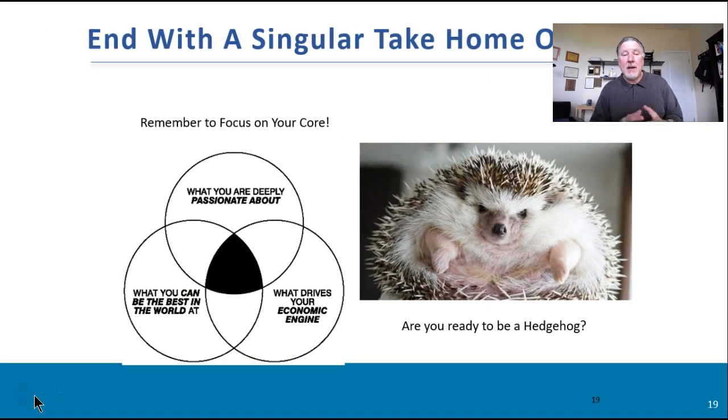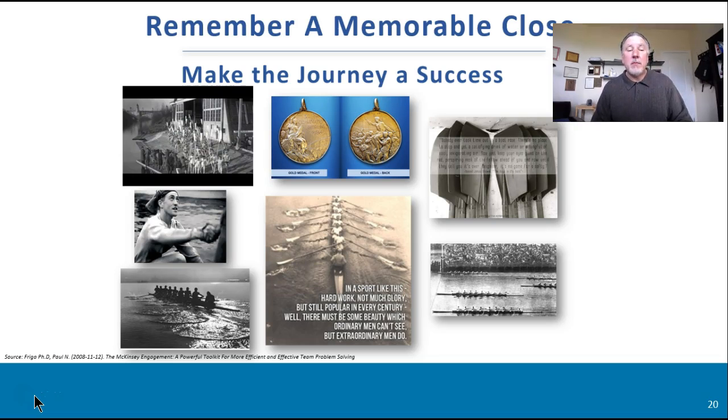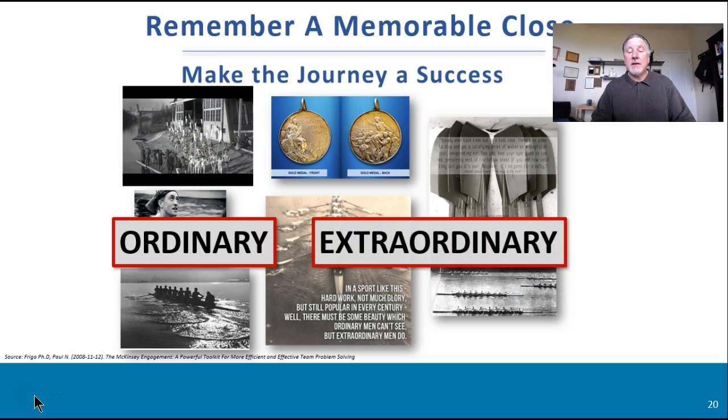For instance, we were doing a presentation for the Moffitt Cancer Center, and we wanted to emphasize, from Good to Great, the hedgehog concept, and that you should focus on what your core is and what you are the best in the world at doing, which was research. Or another memorable close might be, make the journey a success. Do you want it to be ordinary or extraordinary? And this was, I think, in my consultant's toolkit presentation. So there's the ordinary, there's the extraordinary, and you put a choice. What would you choose to do? I use the Boys in the Boat as a very good example of a journey that was very arduous, but was a successful one.